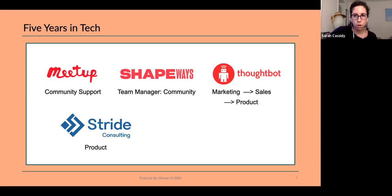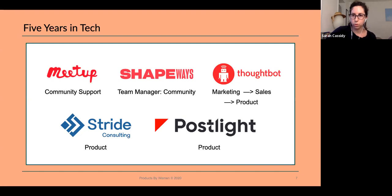When I decided that I wanted to be a product manager, I joined Stride Consulting, another agency. And then from Stride, I've moved on to Postlight.